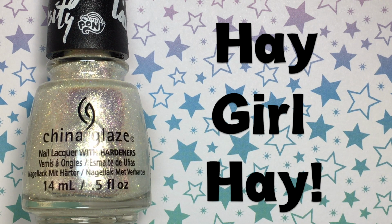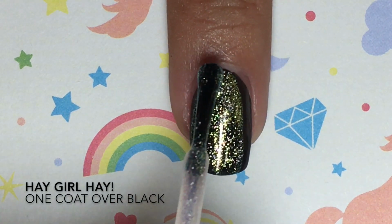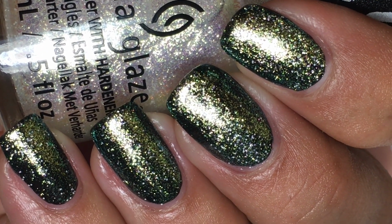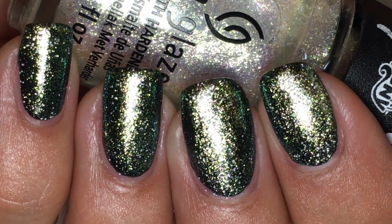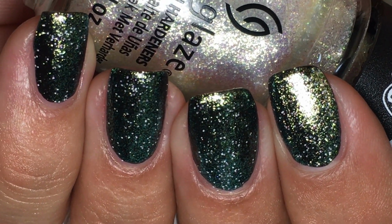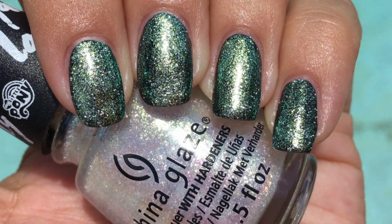Hey Girl Hey is a white and gold iridescent glitter topper. I automatically knew that this wasn't going to look good over white because it's such a light glitter topper and it has white glitter in it. So I knew it was a no-brainer to put one coat of this over black. It was just going to stand out much, much more.